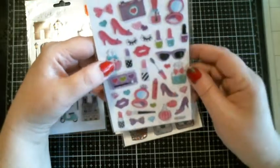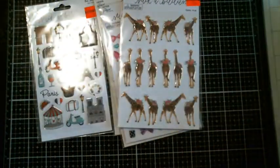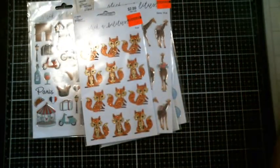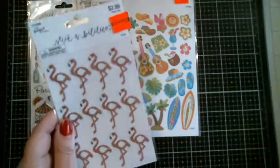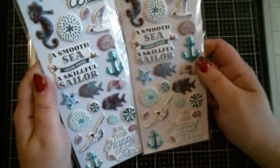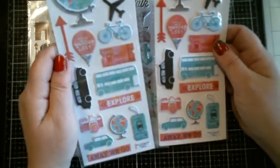And got these for the girls to play with for 74 cents. Little makeup, sunglasses, shoes, eyelashes. And I got these for Riley because she loves giraffes. And I got these for Allie. She likes foxes. There weren't many that I could pick up for Coda. And I thought these were just cute because I have a summer pocket letter coming up. So pick them up. And some flamingos. And this I thought was so pretty. So I grabbed two of them. And I thought these were so cool too. So I grabbed two of them.